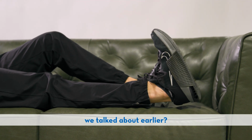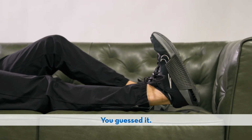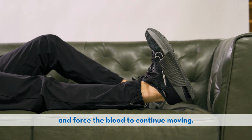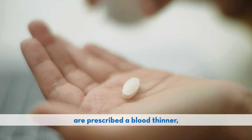Remember those exercises we talked about earlier? Ankle pumps, quad and gluteal sets? You guessed it, you need to be doing these, especially the ankle pumps, to contract your muscles and force the blood to continue moving. All patients recovering from a total hip replacement are prescribed a blood thinner.